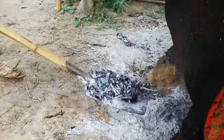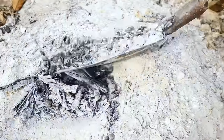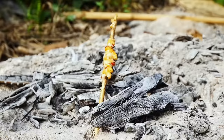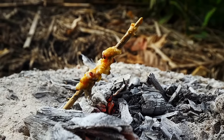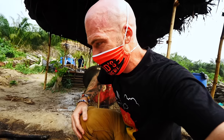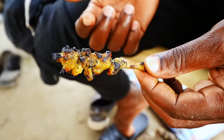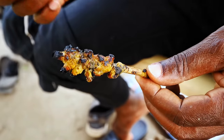So our friend here pulled out some of the ash from the fire, moved it to the side, and put that worm kebab in the middle. It's sizzling. He keeps turning it until it cooks completely. And then we're gonna have breakfast. That's the reason I was telling you that this one, they are too small.